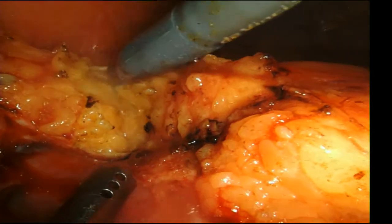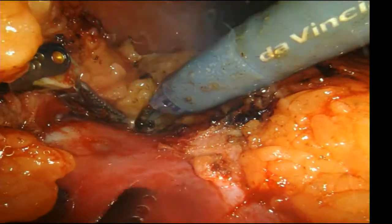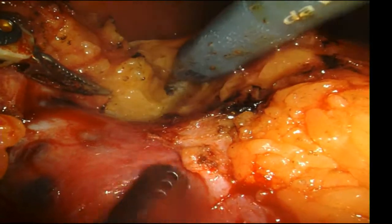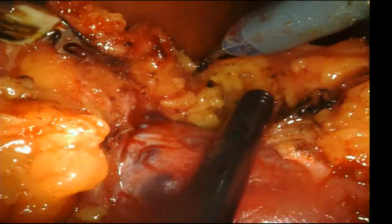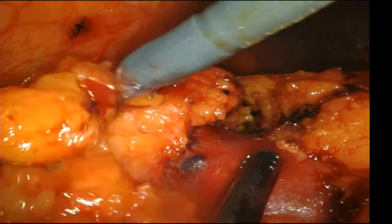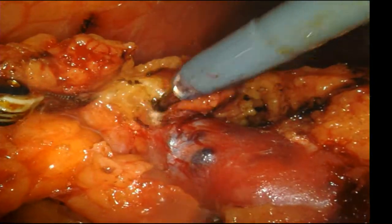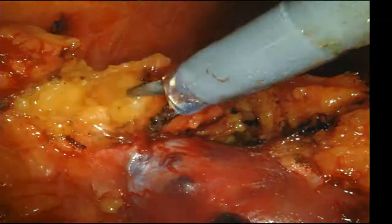It's similar. I usually have a couple extra rescue stitches. Sometimes, with a larger tumor or complex arterial anatomy, I may have a laparoscopic Satinsky available. Not open, but in the room or outside, available. Maybe some hemostatic agents available, like Floseal.